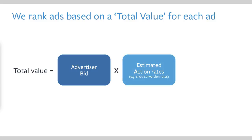The second is estimated action rates. And you can think of this as, for every impression served, how likely do we think that the advertiser's desired outcome will occur? Now, these estimates are based on many, many factors, including what we know about the ad so far, what we know about the ad account, the campaign, the ad set, the page or app that's being promoted, and the person that we're considering showing the ad to. If we think that a person's more likely to take an advertiser's desired action on an ad, this will increase our estimated action rates for that individual, so that'll help this total value.